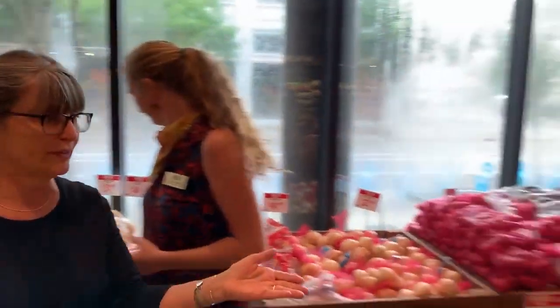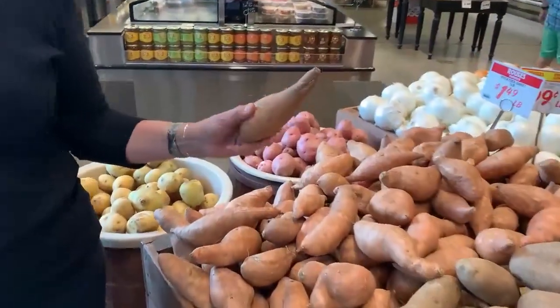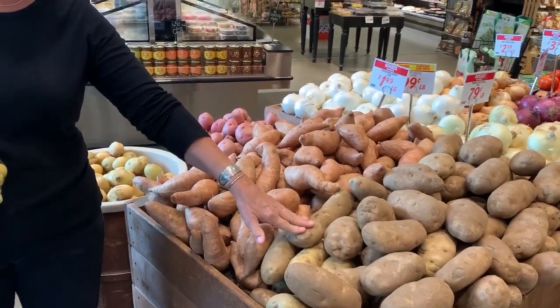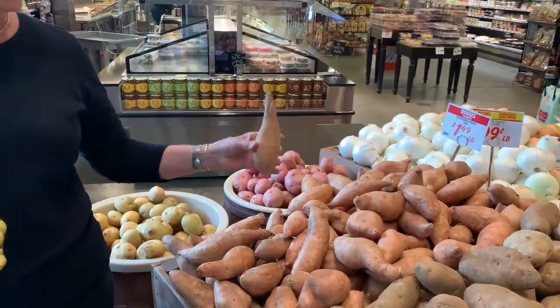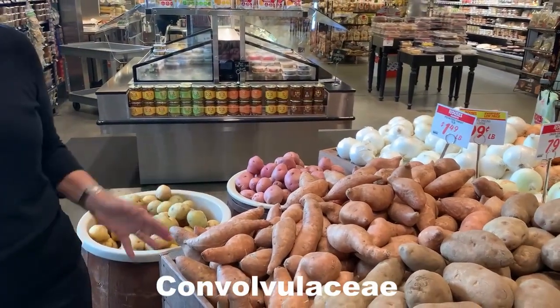Over here, we have the russet potato, and here is something we call a sweet potato, but it's actually very different from the russet potato. The russet potato is actually a tuber, an underground stem, and is in a whole different family. This is Solanaceae, and this is an actual root. It comes from root tissue, and it is a true root, and it's in Convolvulaceae. So two very different kinds of things even though we call them both potatoes.